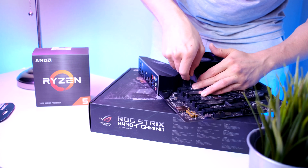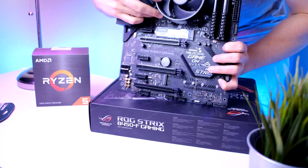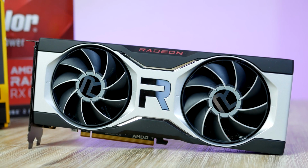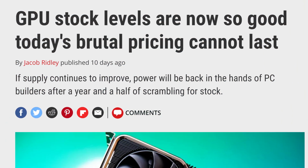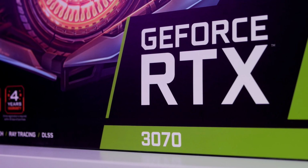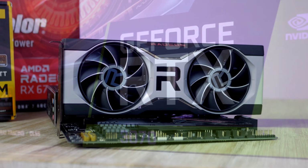Now, if you've been interested in upgrading your current computer or looking to buy a new gaming PC, I actually got some good news for you. Recently, we have seen massive GPU restocks. Prices are finally starting to drop on several GPUs, and frankly, right now is actually the best time to purchase a brand new GPU if you know what to look for.